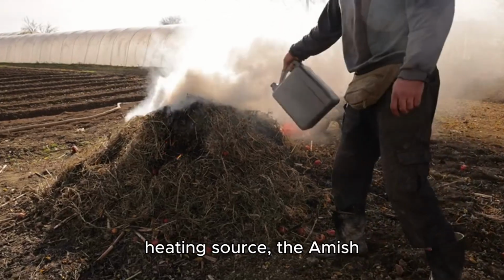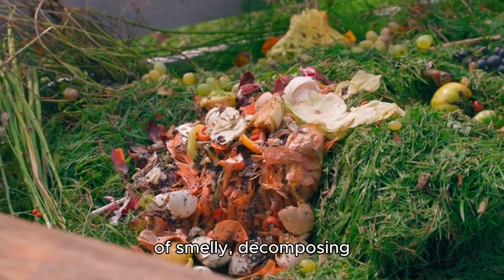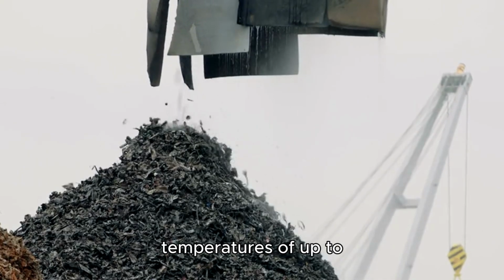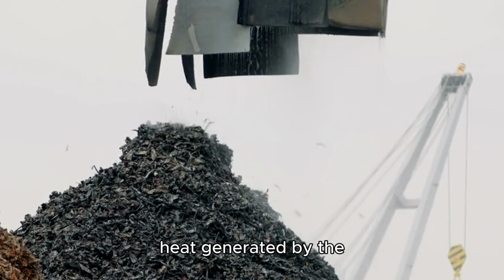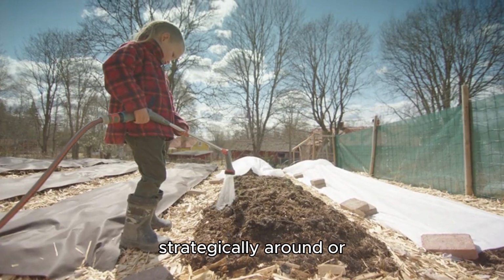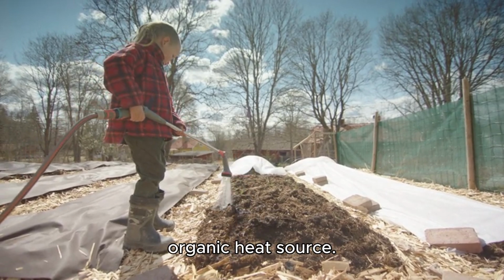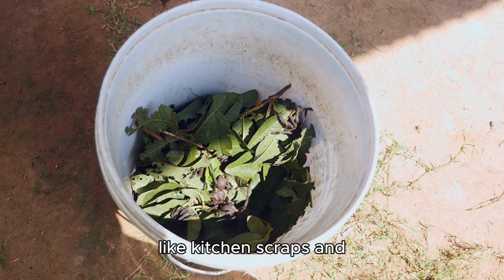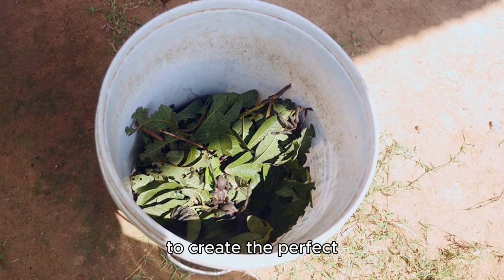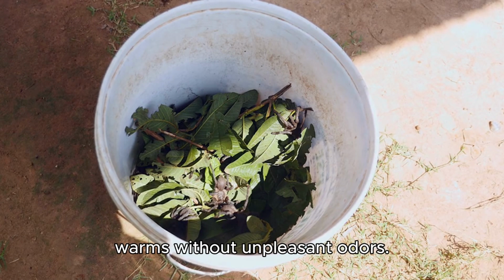For an even more natural heating source, the Amish turn to compost. If you're imagining piles of smelly, decomposing vegetables, think again. Properly managed compost piles can reach temperatures of up to 160°F, thanks to the heat generated by the decomposition process. Placing compost piles strategically around or even inside the greenhouse turns this warmth into a steady, organic heat source. The Amish balance greens like kitchen scraps and grass clippings with browns like dried leaves to create the perfect environment for decomposition, resulting in a compost pile that warms without unpleasant odors.